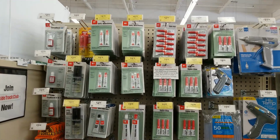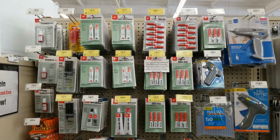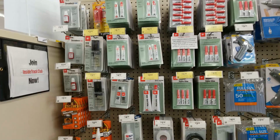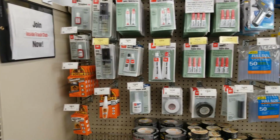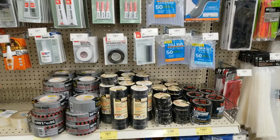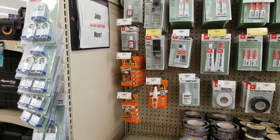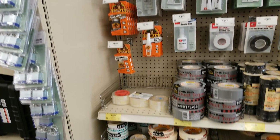All right, here we go. We're looking at cyanoacrylate glue, which is CA glue. I do not buy that from Harbor Freight, nor do I buy epoxy, nor do I buy their tape. I have no faith in any of these products, but the Gorilla Glue, if you need it and you're getting that discount today, I mean, that's a pretty good deal.